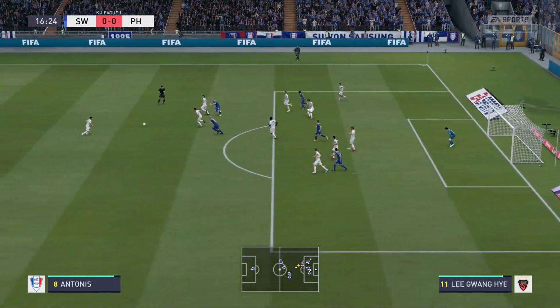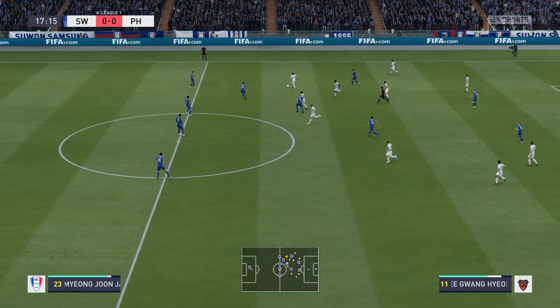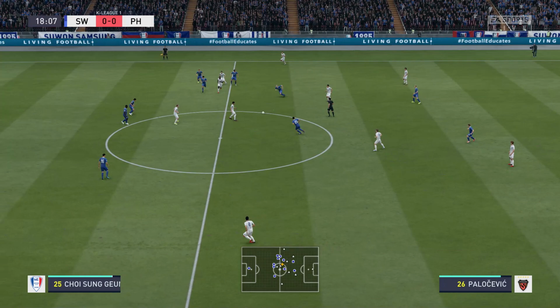Possession changes hands. The interception there. Well, it was so close there, Derek, to taking the lead. Just can't believe that the woodwork saved the goalkeeper on that occasion.